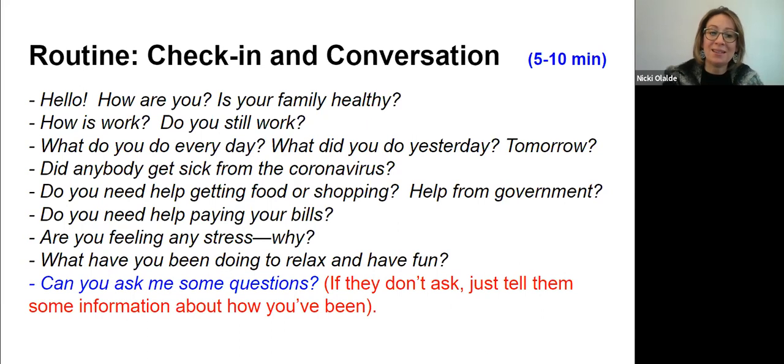Also at the bottom, you can see it says, can you ask me some questions? When you're starting off the conversation routine, especially with the beginning levels, the learner is accustomed to responding and having the teacher be in the teacher role. They're going to ask and I'm going to answer everything. But this was an opportunity for us to start flipping it, to get learners accustomed not only to answering questions and being in that receptive role, but being in the productive role of getting information that they need.